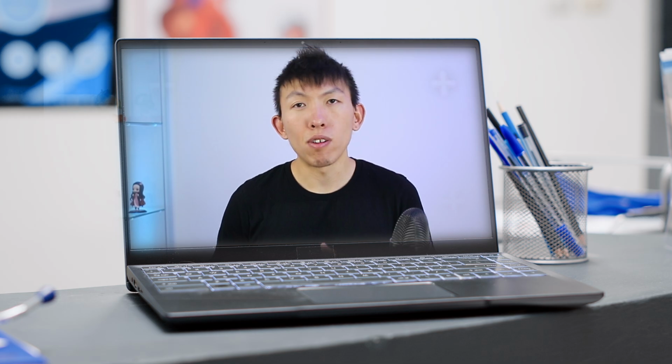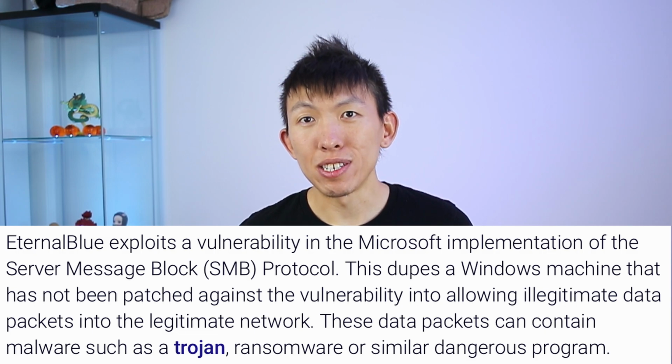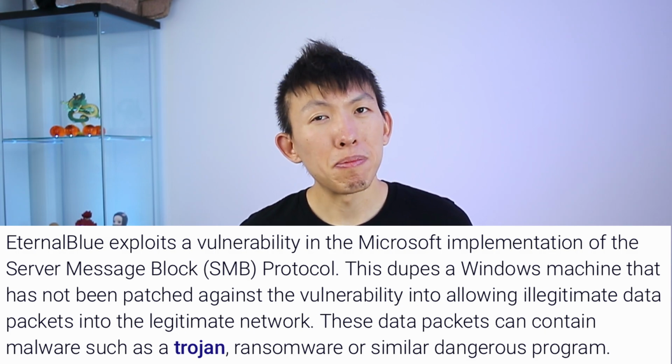I remember during an interview, the interviewer asked me what are my thoughts about the most recently exploited vulnerability that is happening in the wild. I looked at him and I said, at that time, it was Eternal Blue. I clearly did not read anything about Eternal Blue. I did overhear some conversations about it, but that's about it.